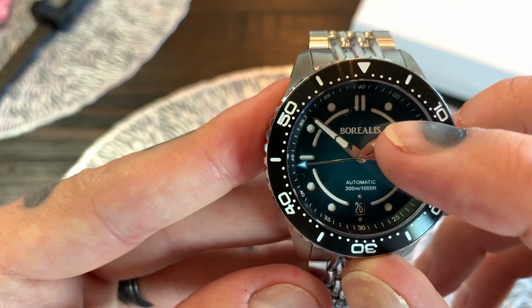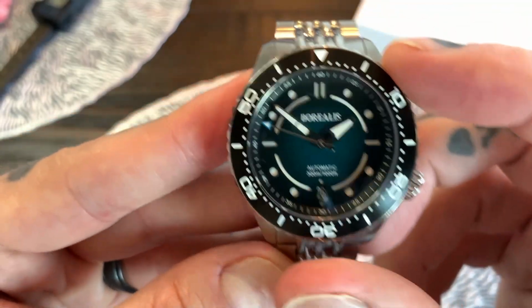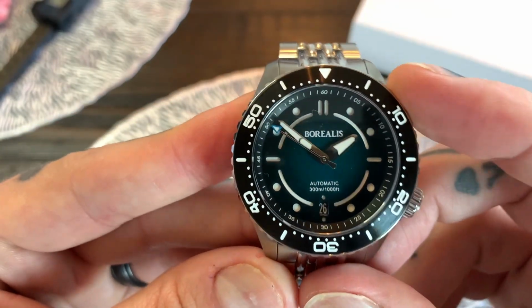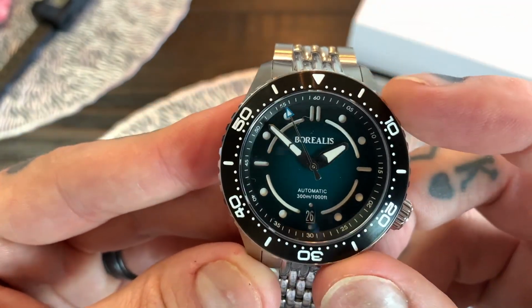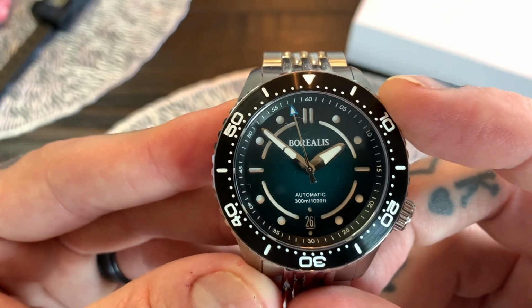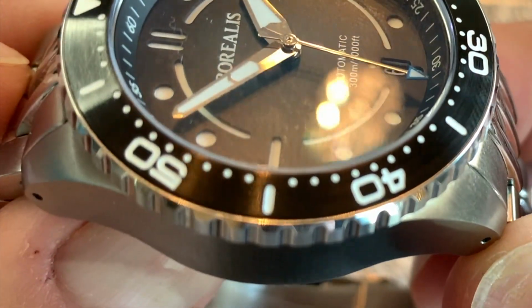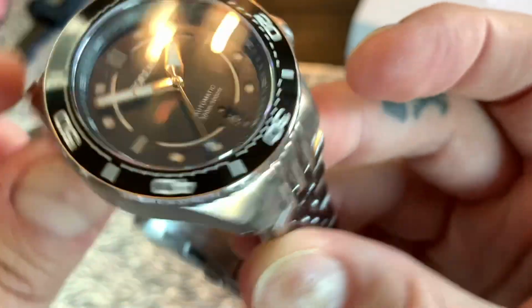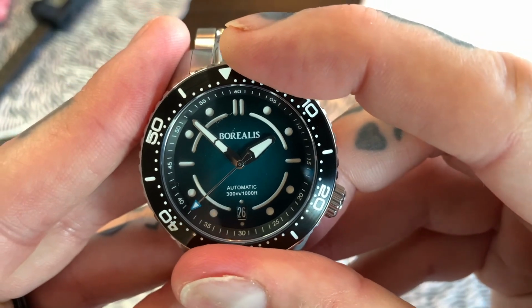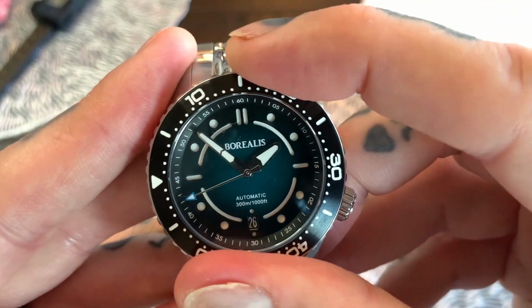Just below the 12 o'clock position, we have the Borealis logo right there. Now we also have a rotating bezel on this. It is a unidirectional bezel, meaning it turns one way to the left. It has 120 good solid clicks. Now the bezel has really good teeth on it. As you can see, they're kind of a square cog style teeth, and when I turn this, it has good solid clicks. It's easy to hold, easy to turn, but it feels solid.